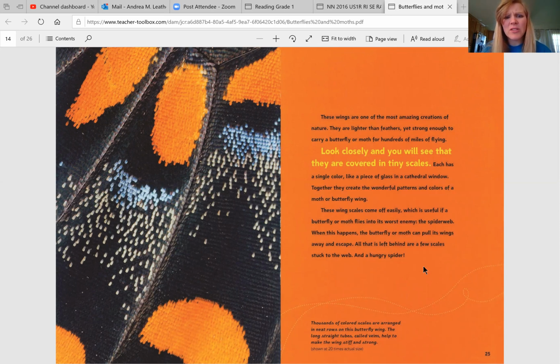So why are the wings important to a butterfly? Well, they help carry the butterfly or moth from place to place because they're strong enough and they're light as a feather. Another thing that's important about the wings is that it serves as protection. If the butterfly or moth accidentally flies into a spider web, which happens quite often, it can escape by leaving behind these scales. Looking down at the caption, it says thousands of colored scales are arranged in neat rows on this butterfly wing. The long, straight tubes called veins help to make the wings stiff and strong. So what gives it its shape are these lines called veins.